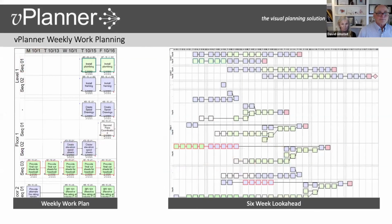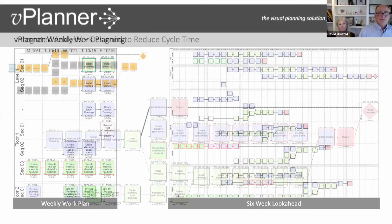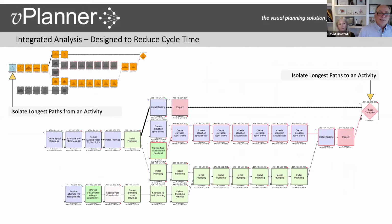Okay. So you can see here that you have swim lanes. So 6-week look ahead, and you can say this level 1, floor 1, where you're sequencing things. So pretty powerful. Also can isolate the longest path by looking at the durations.